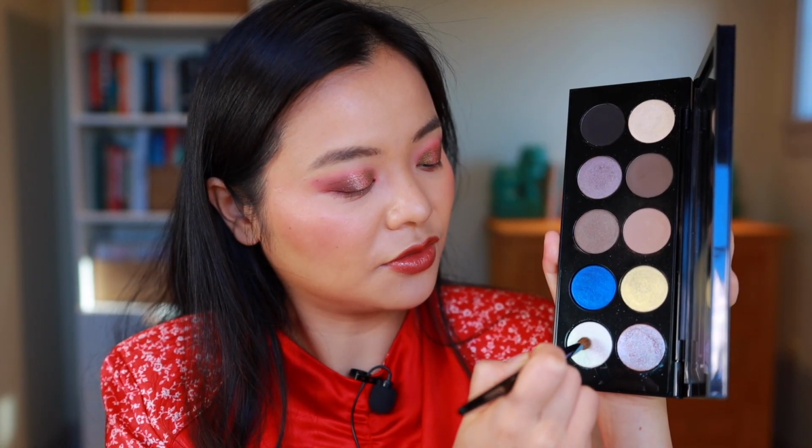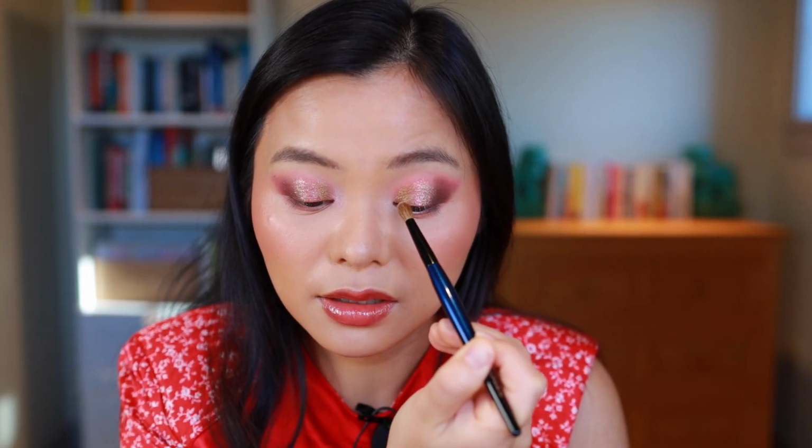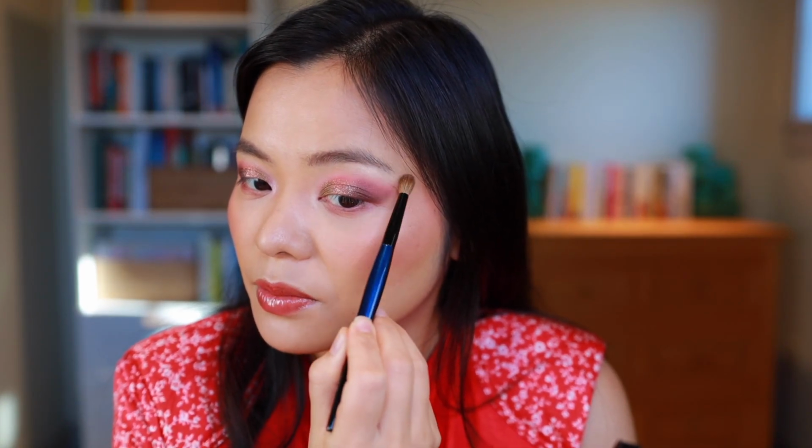I think it would be fun to actually go in with this shade over here and put a little bit of blue just in the center, just for some fun. And let me also put a little bit of this shade as well, just to add a little more light there. But the blue will just be very subtle and fun. Ooh, I don't know, how do you guys feel about the blue? I am digging it. And then with that same mini booster, I'm also going to just take a little bit of that for the brow bone.